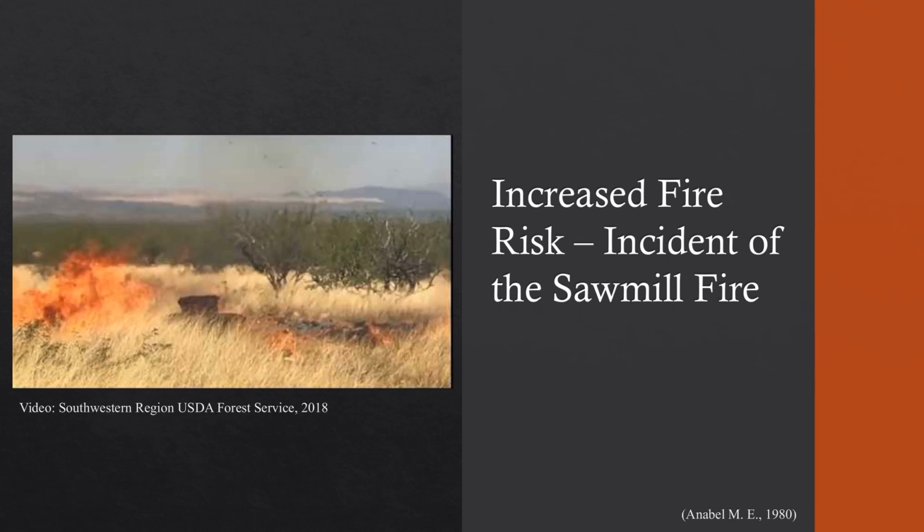Although human negligence was a huge factor here, the dense stands of mature Lehmann's lovegrass provided enough fuel for the wildfire to burn a total of 45,000 acres across multiple land agencies and an estimated loss of $8 million.